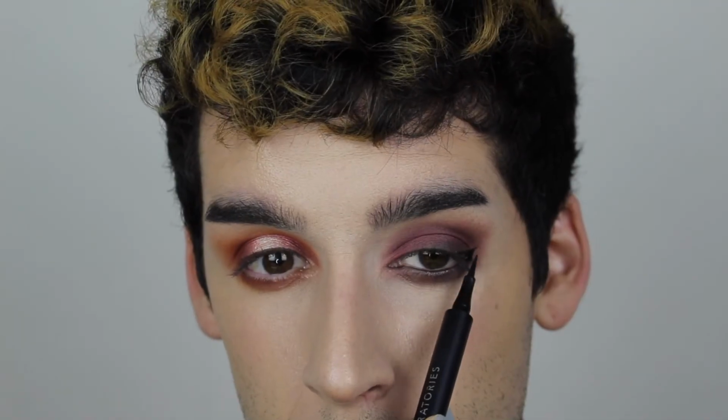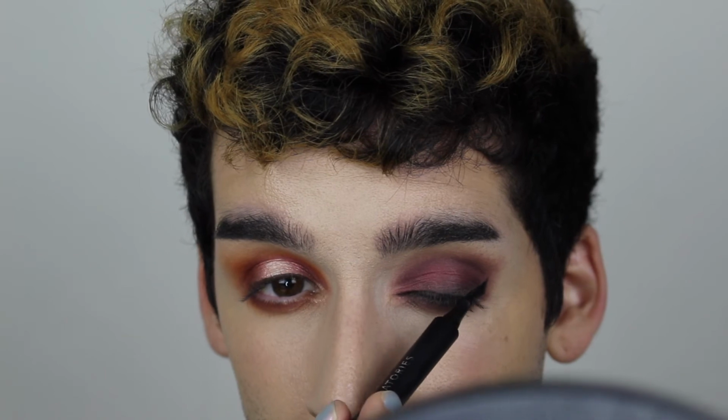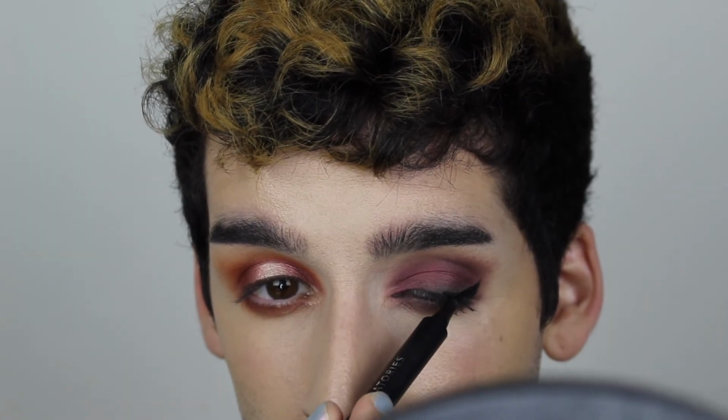I'm going to do a nice winged liner with the Punk on the dark smoky. With this, I'm going to start by just pressing the liner on the outside, and then I can drag and sweep it in.